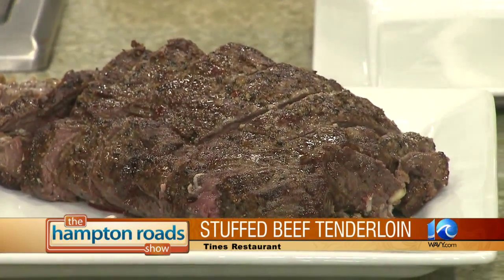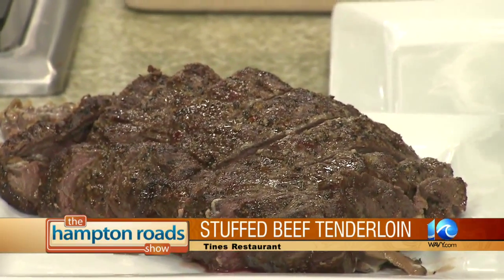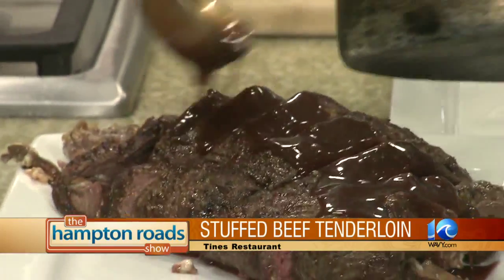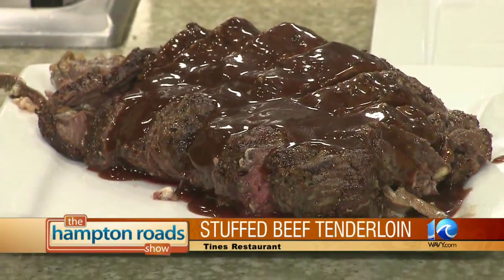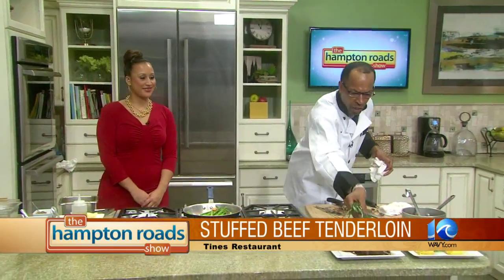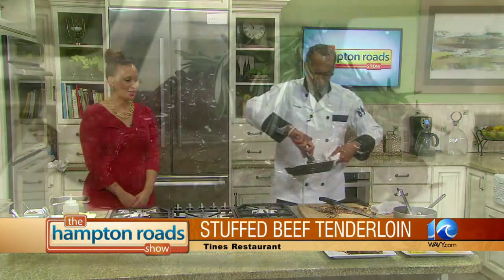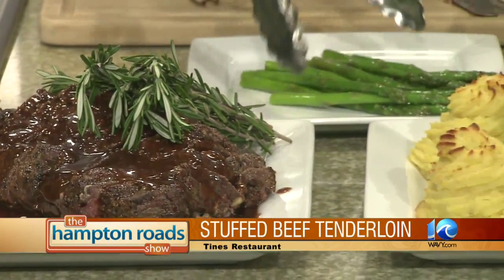We got our wonderful sauce here. Now this has had the red wine in it. It's the red wine, currant jelly, and the demi-glaze. Look at that. We put that right on top of there. Then it's all about presentation for us at the hotel. It is. So a little bit of garnish, a little bit of fresh rosemary over top of there. And here comes our beautiful asparagus that we saute with the grape tomatoes and the roasted garlic.